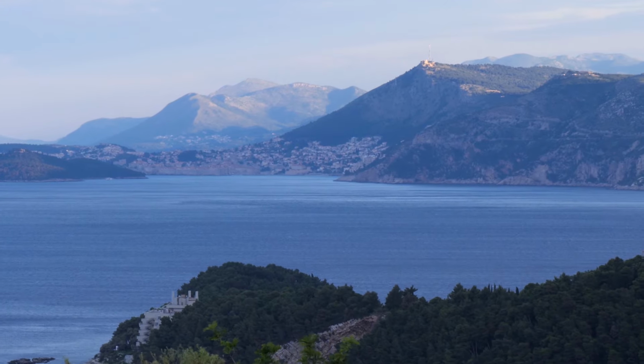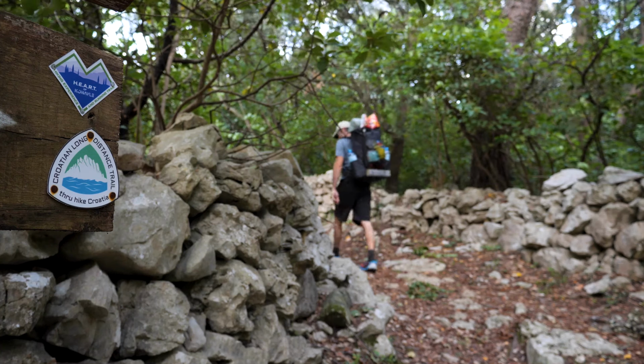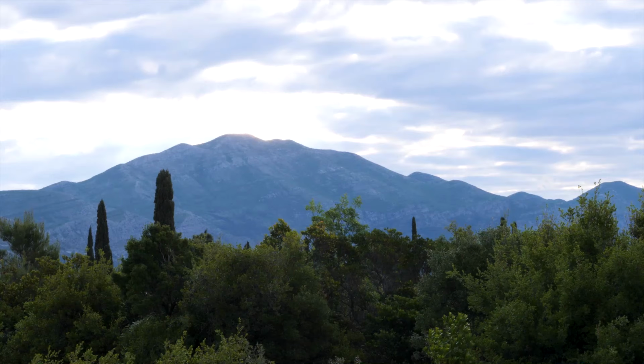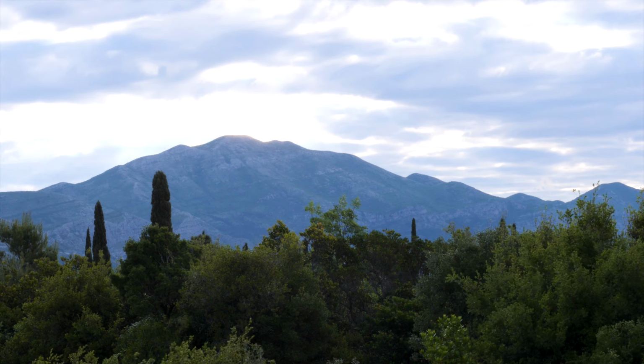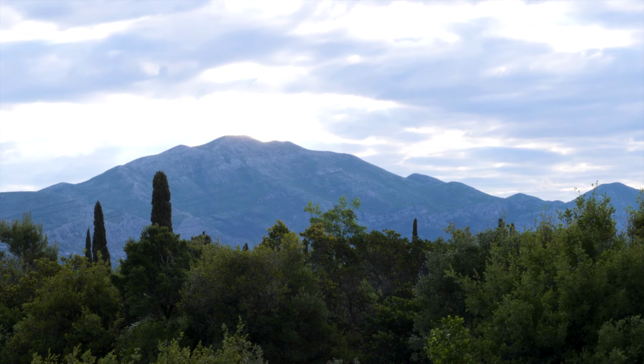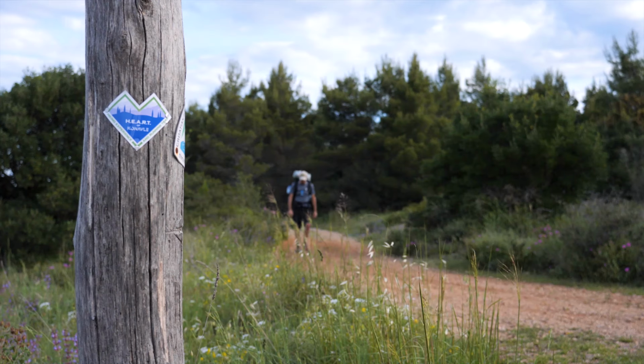The trail is 66 miles long with 9,800 feet of elevation gain. The H.E.A.R.T. trail circles around St. Elijah's Peak, which dominates the landscape throughout the adventure. And if you choose the blue bypass, you will even cross this peak.